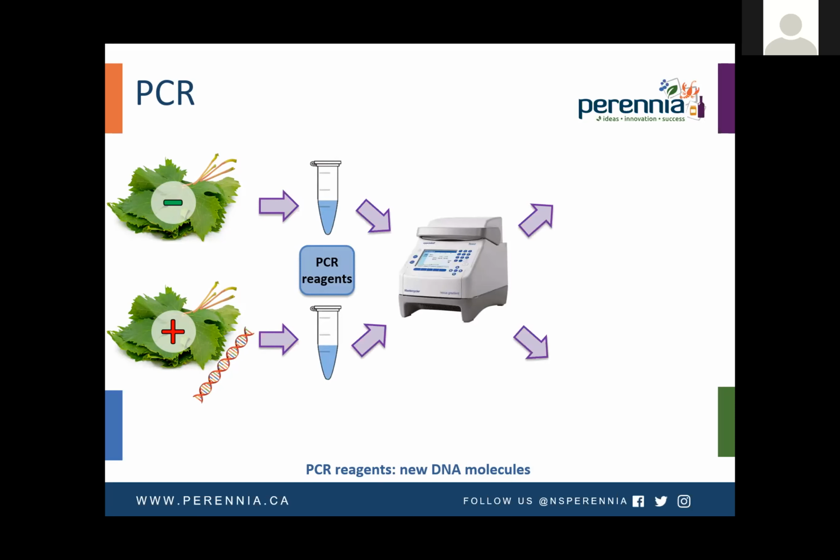So what we do is we combine tissue from both samples in separate tubes with these reagents, and then we put them in a piece of machinery called a thermocycler. And this machine cycles through different temperatures repeatedly. And this changes the conformation of the genetic information that's present in that little tube so that it can interact with those molecules. And we can make copies of the genetic information that's there if it's present.